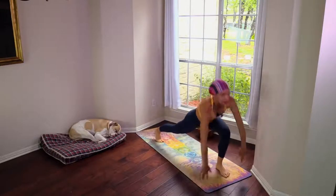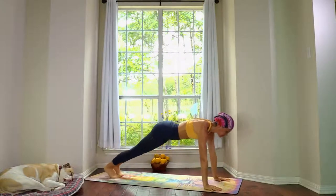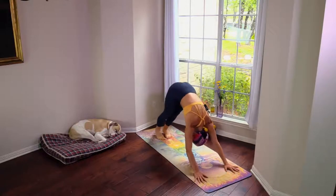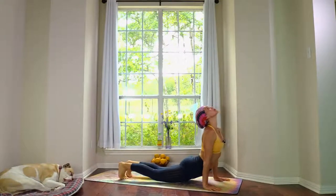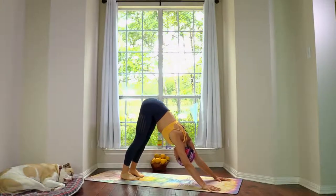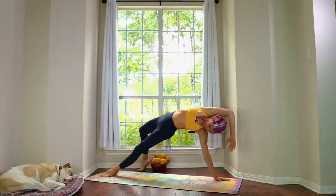Step it through, high lunge. Exhale down. Plank. And we're going to do a few freeform fluid moves here with the spine. And down dog. Inhale the right leg up and open it. Exhale it down. Wow thing.